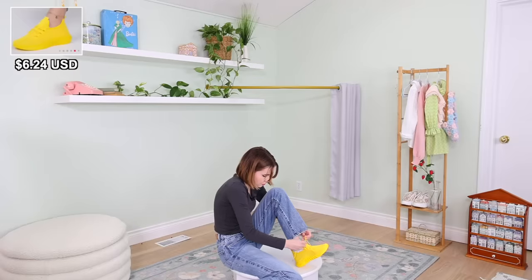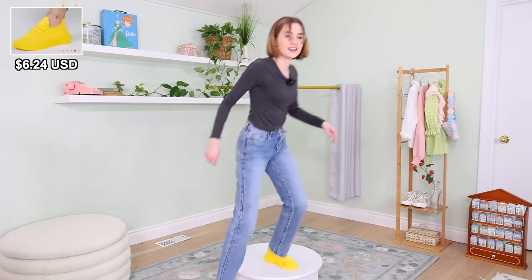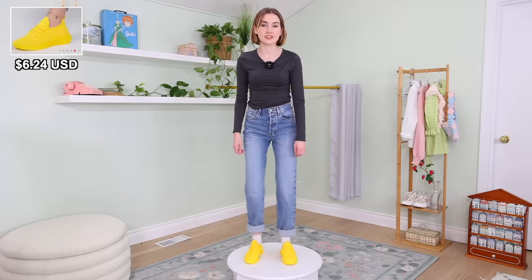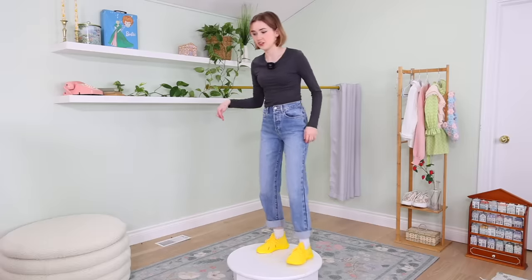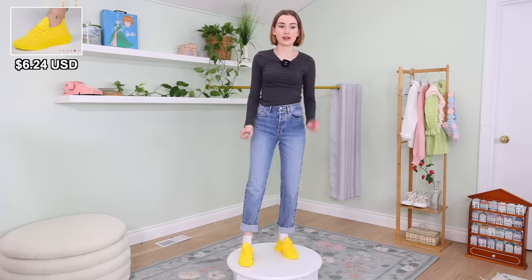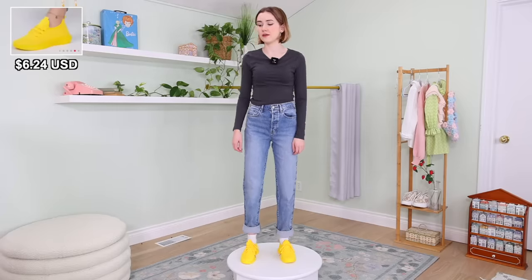I have a few foot problems, so I like to have comfortable shoes. Let's see. My SpongeBob shoes. Okay, as far as ankle support is concerned, if you're genuinely curious, these offer zero ankle support. You're gonna roll your ankles. These are not gonna help you. But as far as squishy sole goes, for standing for a long time, shockingly quite comfortable squishy sole. Honestly, not the most comfortable, but for the price, these are more comfortable than I thought.